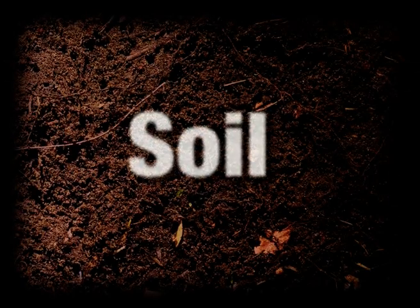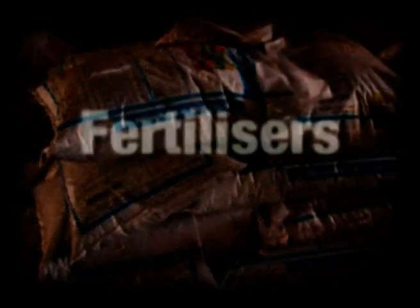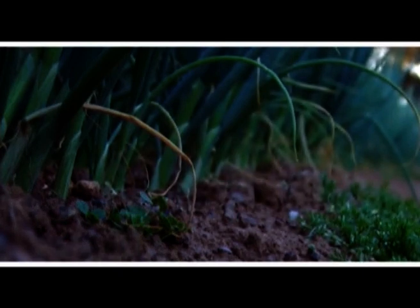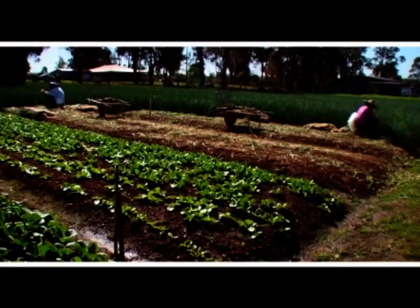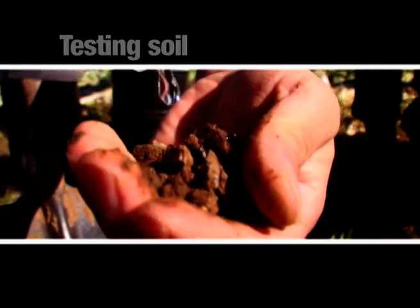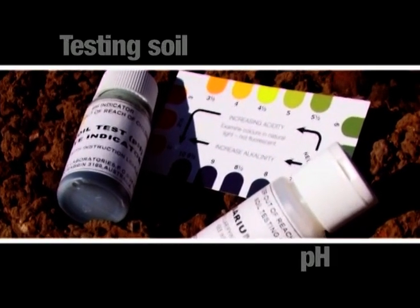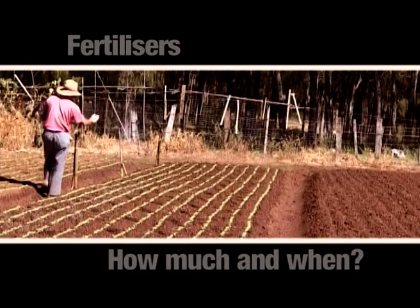This DVD is for farmers who want to know about the soil on their farm and how to use fertilisers well. It shows how to work out what type of soil you have and how to look after the soil so that it can grow healthy crops. It shows step by step how to do things like test your soil for nutrients, test soil saltiness, that's EC, and soil pH. It also looks at using fertilisers, how much to use and when to use it.